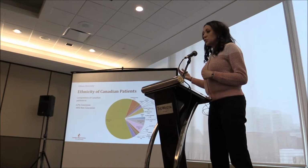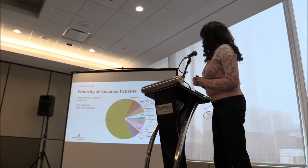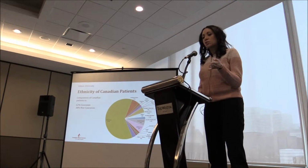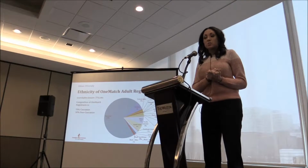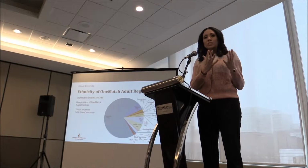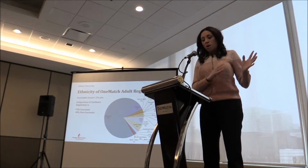And you can see about 62% of them are Caucasian and 38% are non-Caucasian. You can see the breakdown of the different ethnicities there. I just thought I'd show you in contrast, our OneMatch adult registry tends to be about 70% Caucasian. So it's overly represented by our Caucasian donors. So we're trying to really offset this.